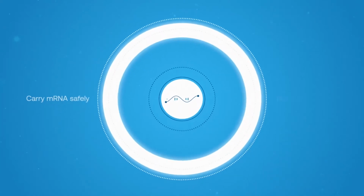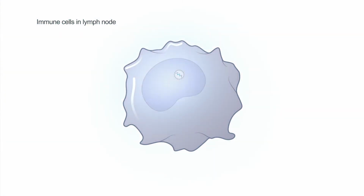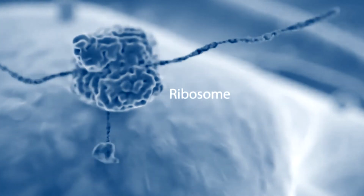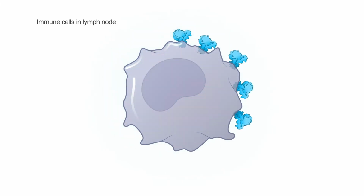We're delivering the messenger RNA directly into the cytosol. The ribosomes then translate that delivered messenger RNA sequence to create a protein that's expressed on the surface of the cell.